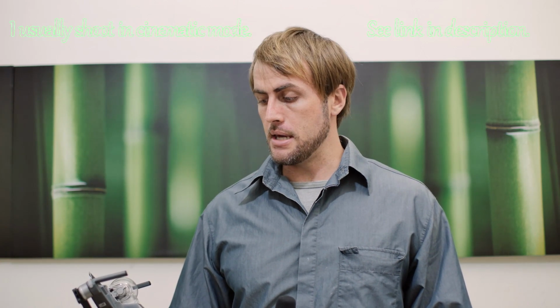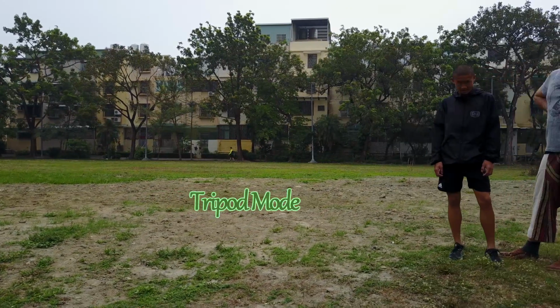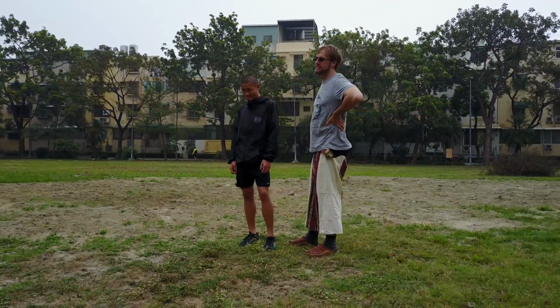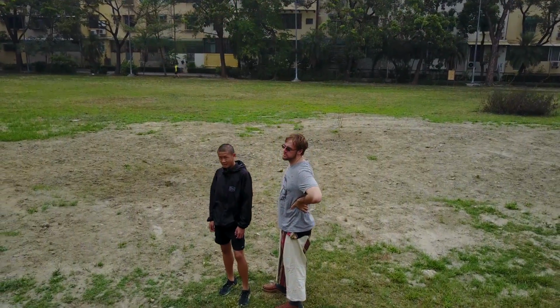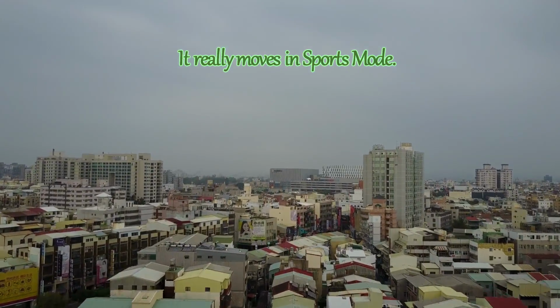So that's fantastic. But just how stable this gimbal is really amazes me. The cinema mode is great, gives very stable results. The tripod mode is fantastic for very careful, slower, more refined moves. The speed of the drone is pretty good.